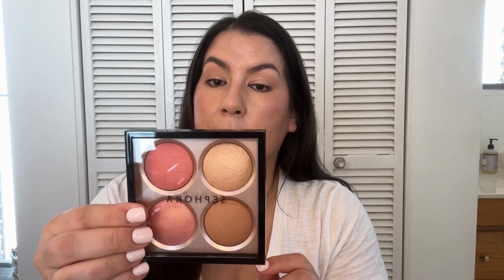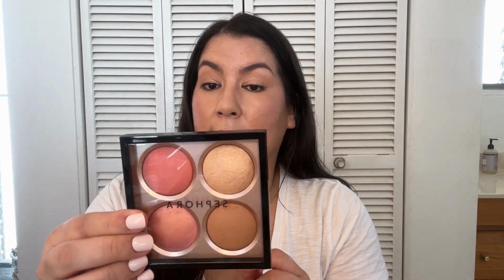2, maybe 3. I think I'll include this one. It's a good one. Not like it's an honorable mention. We'll just put it in that category. So the first one is the Sephora Micro Smooth Multitasking Baked Face Palette in Enchant. And I believe they're on sale. If they're not, I'm sorry. When I bought this one, I believe it was 50% off. So I hope they're still on sale.